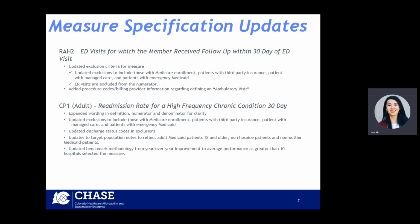So this will be consistent with other measures that there are greater than 10 hospitals who have chosen that measure. So we can make consistent the methodology for that benchmark there. So previously it was a year-over-year improvement benchmark, and now it will be considered an average benchmark moving forward.